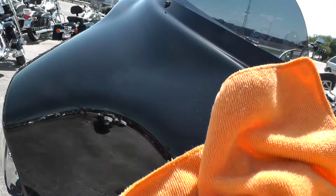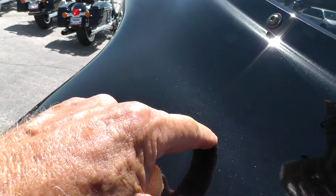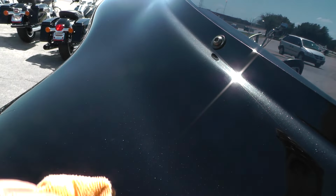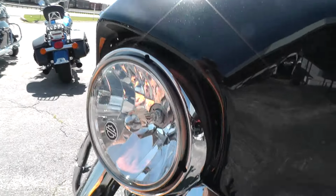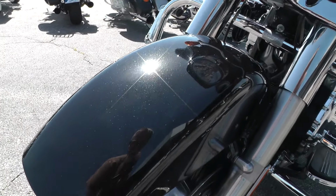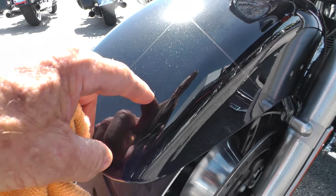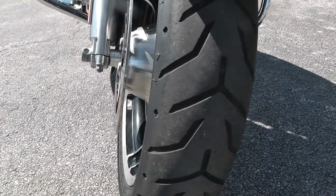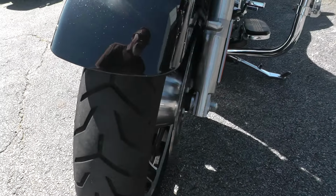This paint is just beautiful. See a tiny little rock peck right there, I think. No, actually that came off. That must have been some wax. Just minor signs here of a couple of little rock pecks. Good tire on the front. Bike's got anti-lock brakes on it.